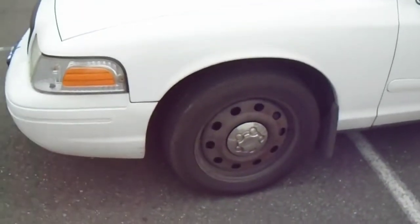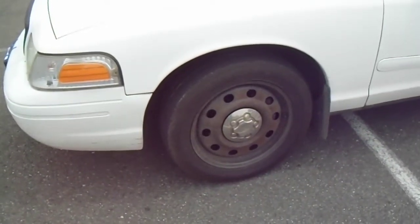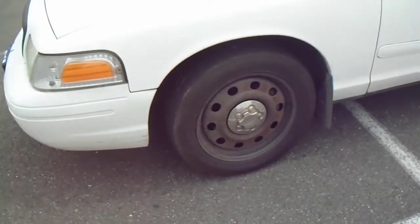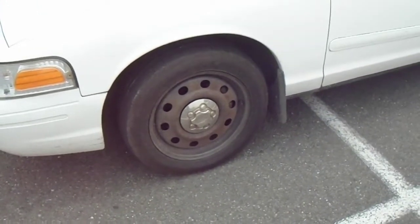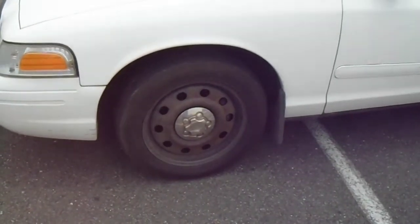Now the wheels, I'm not happy with the wheels because they're rusted. I don't know what part of Washington State this car served in, but yeah, the wheels are pretty rusty. If I had more money, I would definitely consider repainting them.